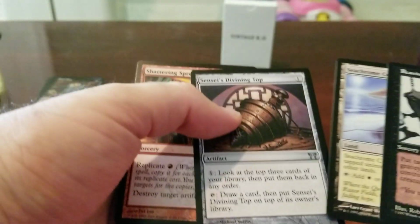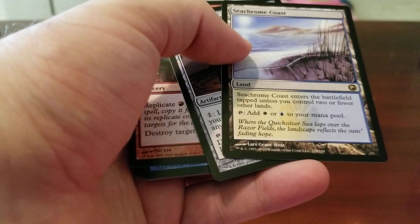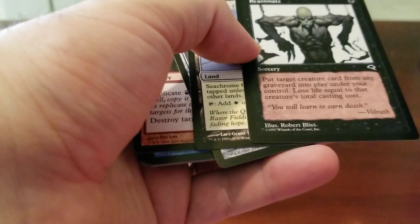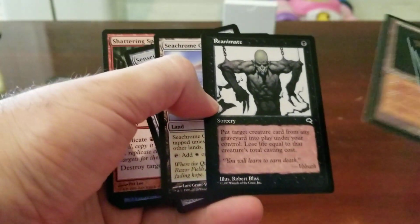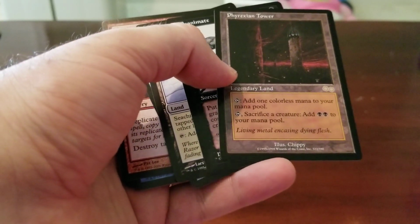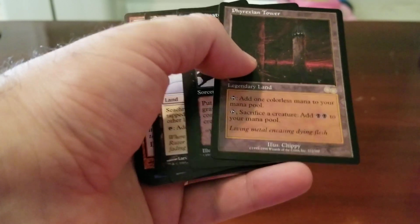Sensei's Divining Top, which is great. We got a couple of these kind of tap lands, if you will, or whatever they're called. The Reanimate's a little bit dark, but still a cool card. Obviously, you can see in the text box the brown is a little bit off. Got the Phyrexian Tower. That's pretty cool. I think it's a little bit too dark, but I haven't really used an actual real one, so I couldn't tell you.